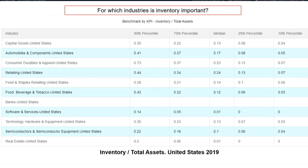All right, let me give some examples. To answer the first question, the answer is country dependent, time dependent, and industry dependent. Here I just give you an example, 2019, United States. I pick a few industries such as capital goods like Boeing, automobiles and components such as Tesla, consumer durables and apparel, washing machines, refrigerators, and clothing stuff, and retailing, food staple retailing, food beverage, tobacco, banks, software and services, and finally, semiconductors and real estate.